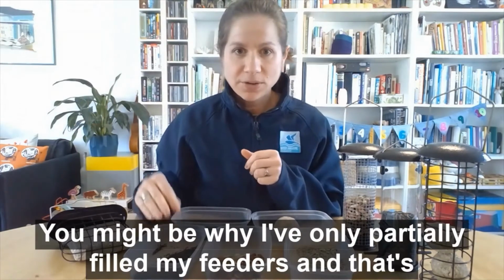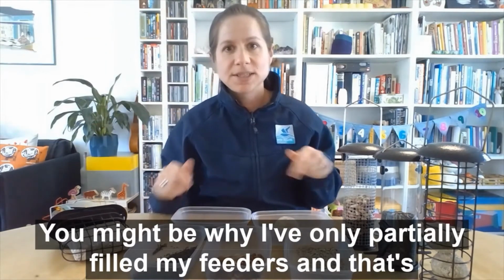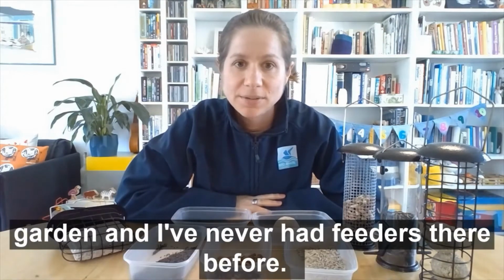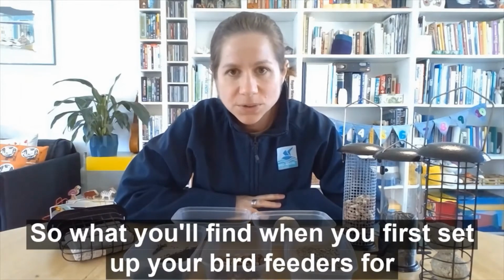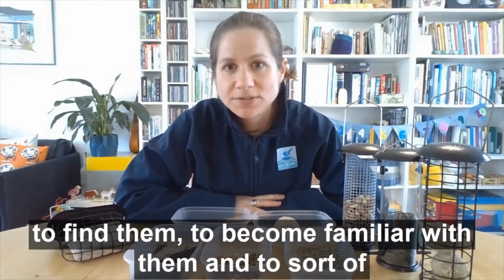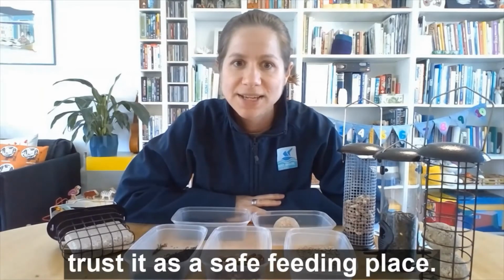You might be wondering why I've only partially filled my feeders, and that's because I'm setting up a brand new feeding station in my front garden. And I've never had feeders there before. So what you'll find when you first set up your bird feeders for the first time is it would probably take about 2 weeks for the birds to find them, to become familiar with them and to sort of trust it as a safe feeding place.